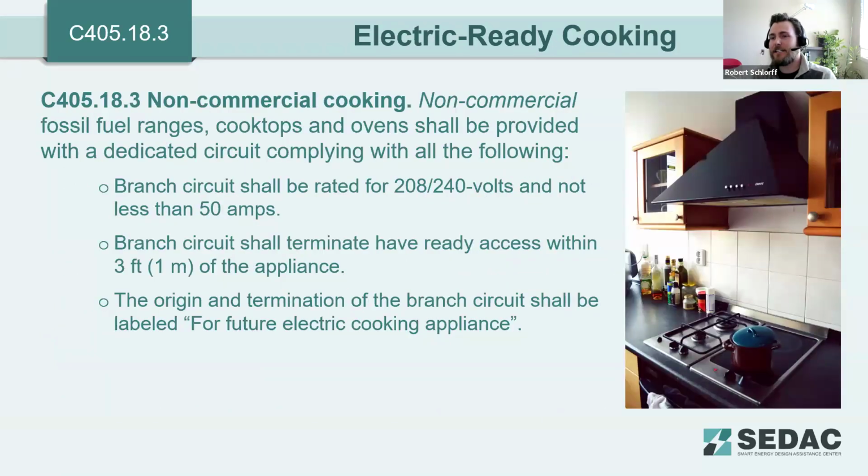Okay, moving on, electric ready cooking. As Ryan mentioned earlier, the stretch code now contains a definition for commercial cooking, and that is to set up this provision. So any non-commercial fossil fuel ranges, cooktops, and ovens shall be provided with a dedicated circuit. This circuit is calling for a 50 amp circuit, again within 3 feet of the appliance, and again labeled for future electric cooking appliance.